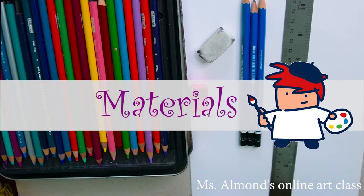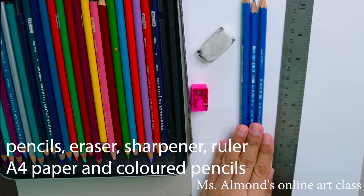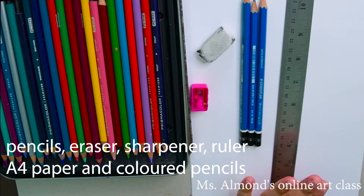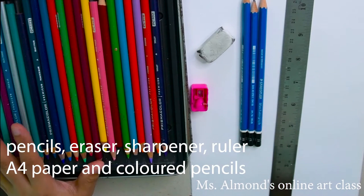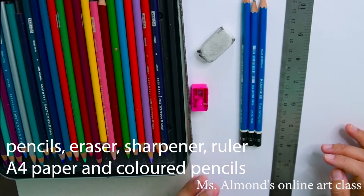These are the materials that we're going to use: pencil, eraser, sharpener, ruler, colored pencils, and A4 drawing paper. Let's start.